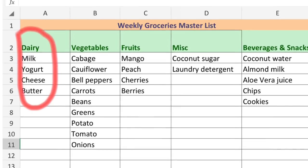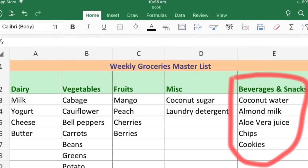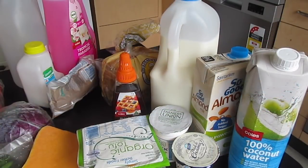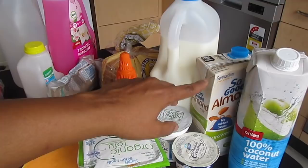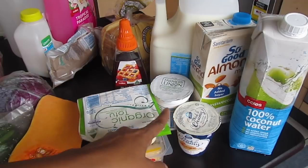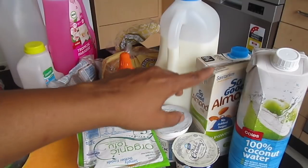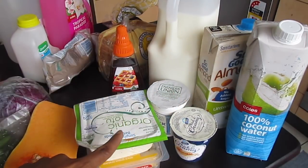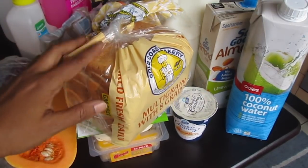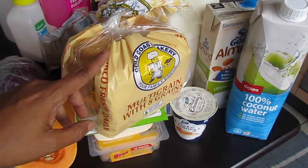The very first thing here is some of the dairy products and some dairy substitutes. These are the products which are permanent in my weekly groceries list every week. These are items which I would need for sure. The amounts are going to remain the same every week unless I have any guests coming or any parties or functions happening. As you can see, there is a can of milk for the week, almond milk, some packs of yogurt, cheese, tofu and some coconut water. Then there is a pack of multigrain bread that I will need for the week.